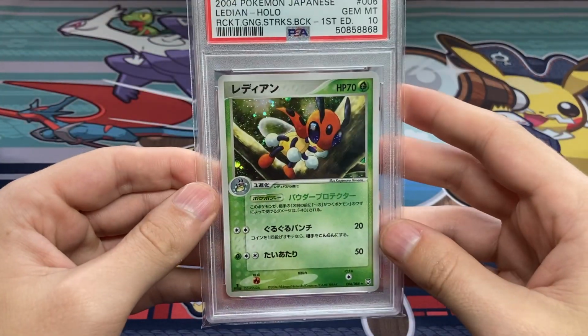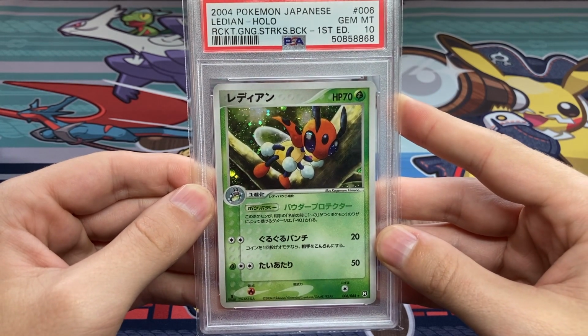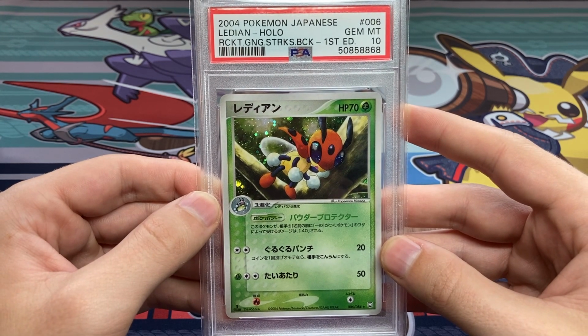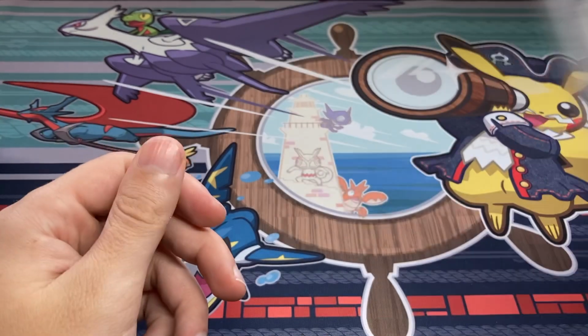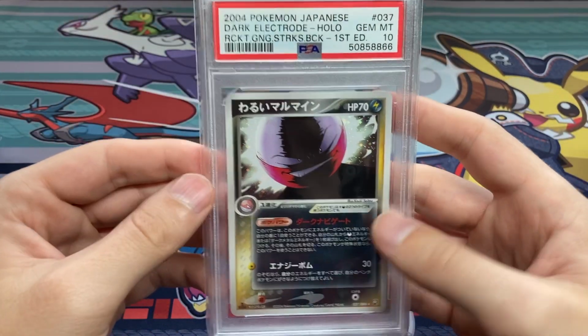Lady in here, and you'll see as I flash the holo in the light, the eyes of Lady in her holo. I'm a big sucker for holo eyes. That's probably the reason I sent off this arguably not so big card. But yeah, just love that, and it did come back with the PSA 10 grade. So we are loving that.